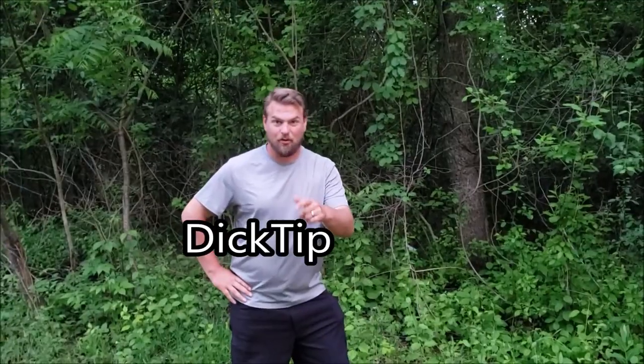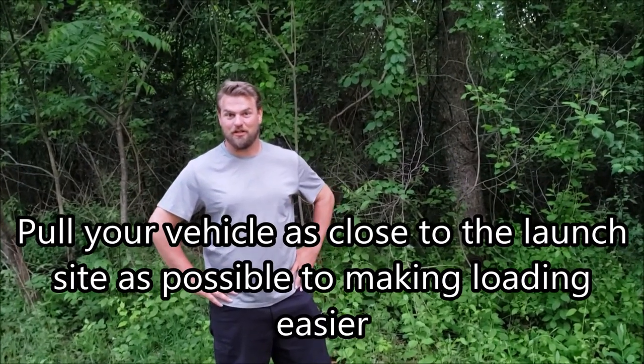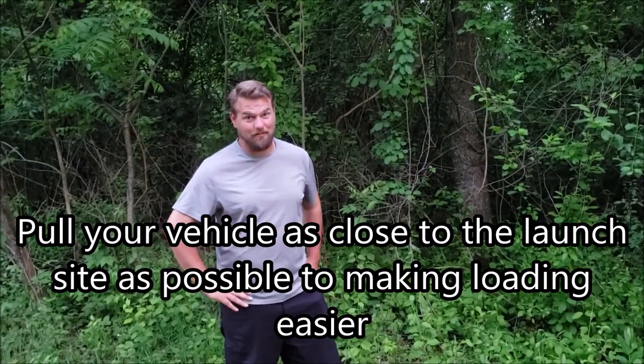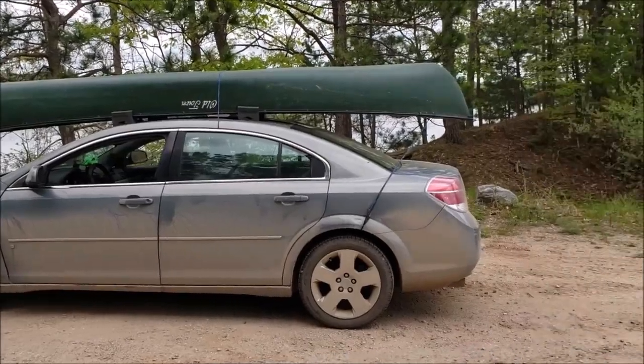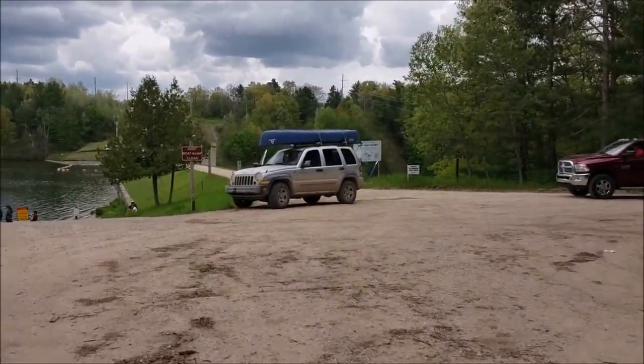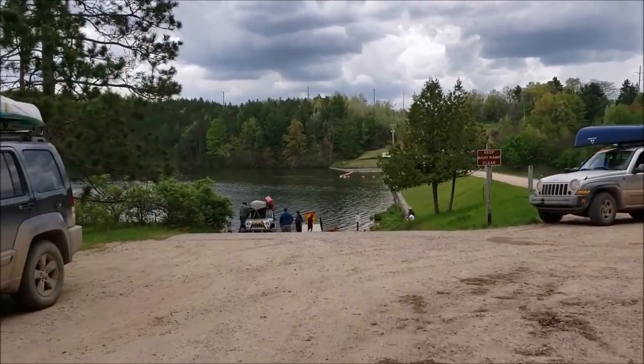Big tip. Pulling your car down to the boat launch to unload your gear makes it faster and easier, and shouldn't be a problem for other people at the boat launch. Everybody's all loaded up. Getting ready to go.